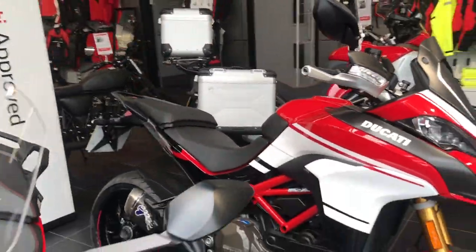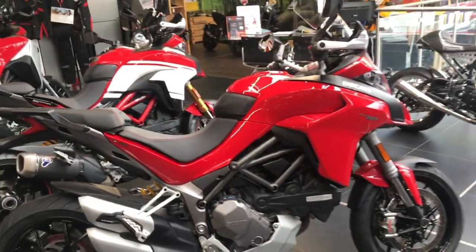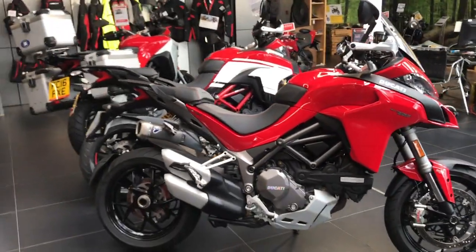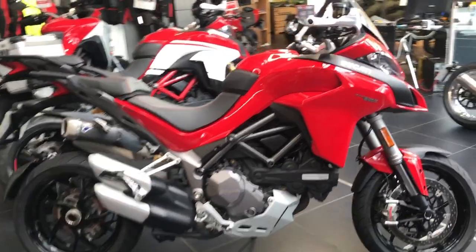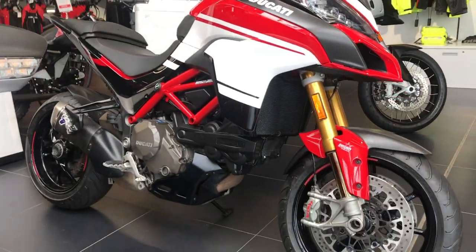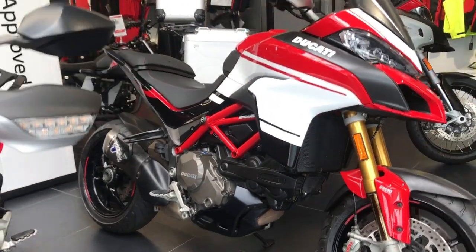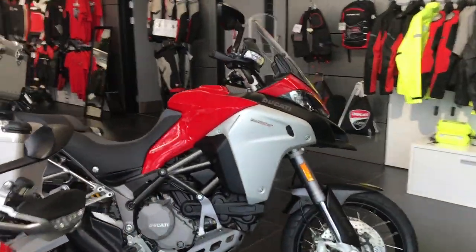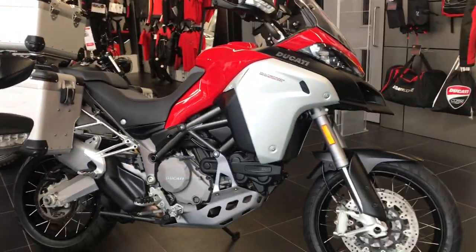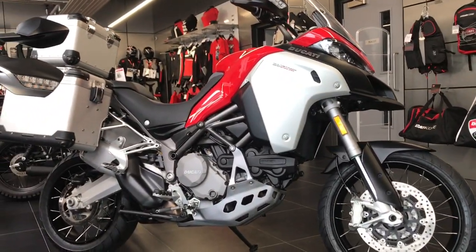So a couple of bikes that we have just now in our Approved Used section include this Multistrada 1200S. This is a 2018 bike with 1,653 miles. We also have this Multistrada 1200 Pikes Peak. This is a 2017 model with 7,070 miles. And we also have this Multistrada 1200 Enduro 2016 model with 8,262 miles.